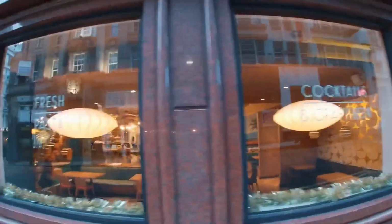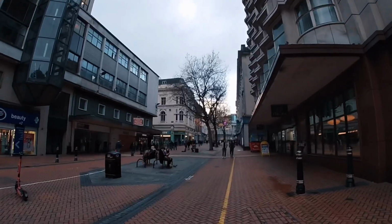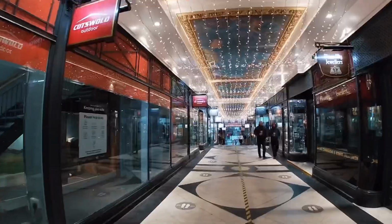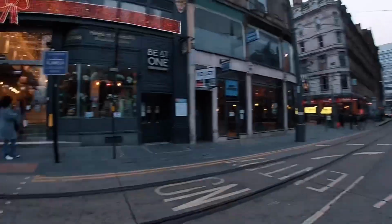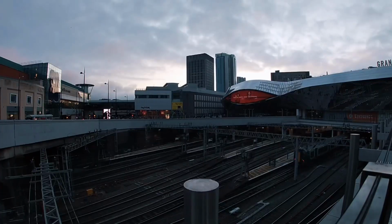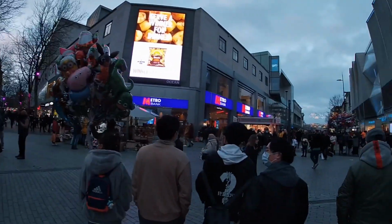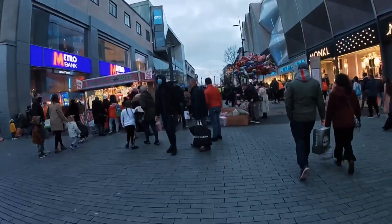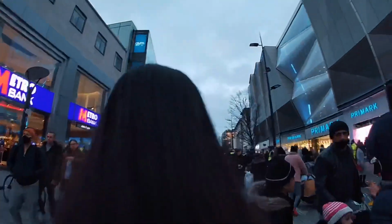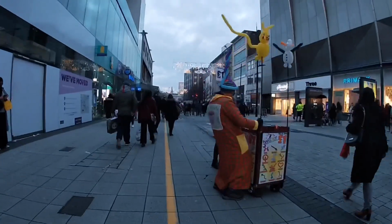And then we headed back to New Street. Felt like eating something from the Grand Central, something Vietnamese or Chinese. So took this alley through the Paradise Piccadilly Circus and ate some dim sum. And then it was time to head back home. After walking 3 or 4 hours, we parked our car in the NCP, so we were heading back there.